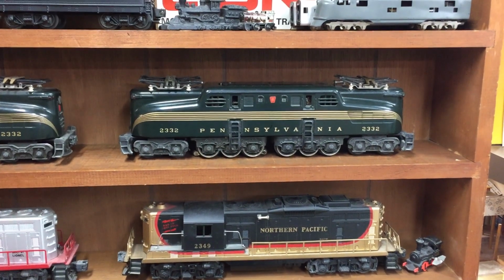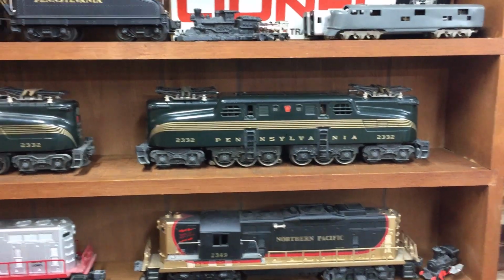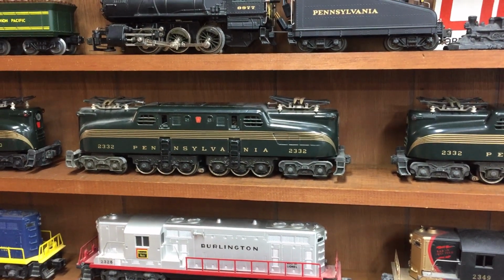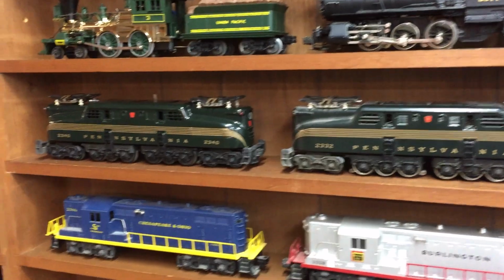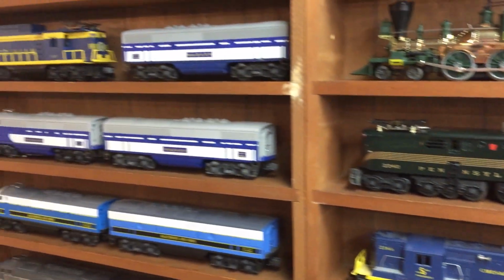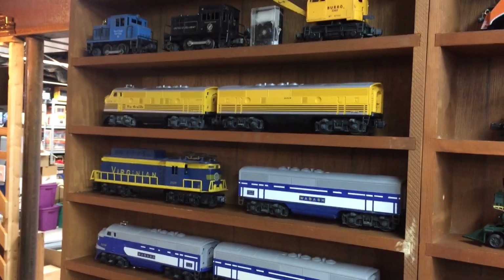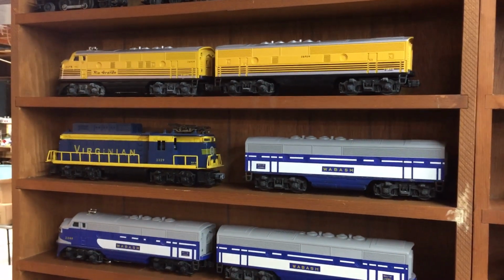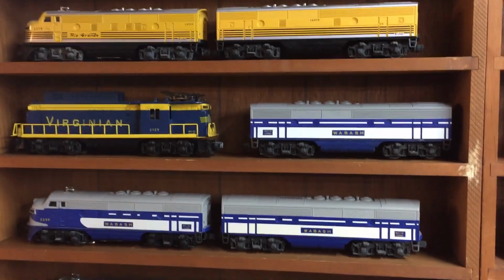This GG1 was also in there. Matches this one here. And then this is the one I showed before. I couldn't remember if I showed any of these engines. I don't think I did. These are all Lionel.